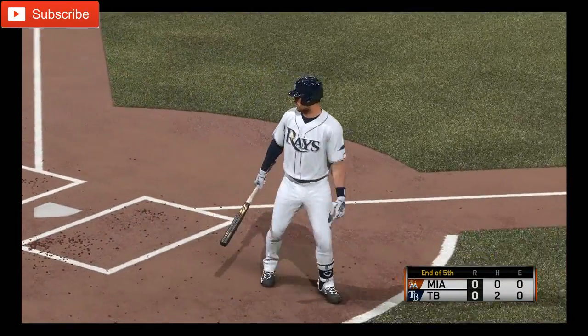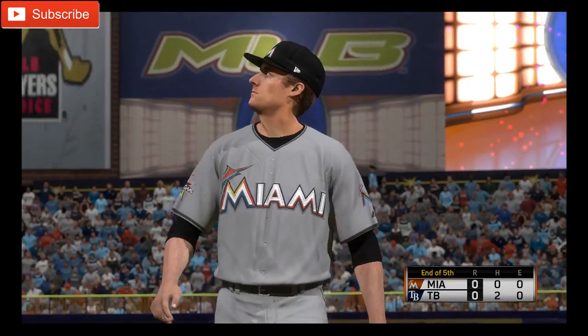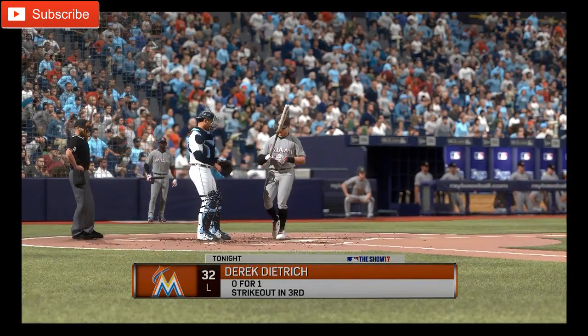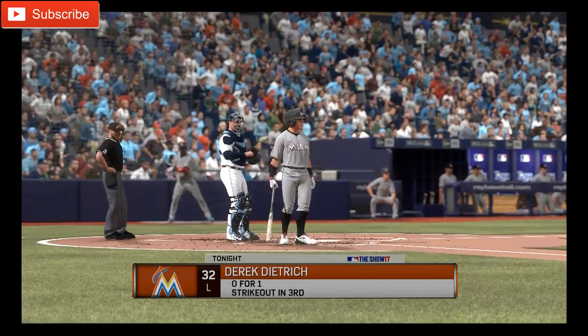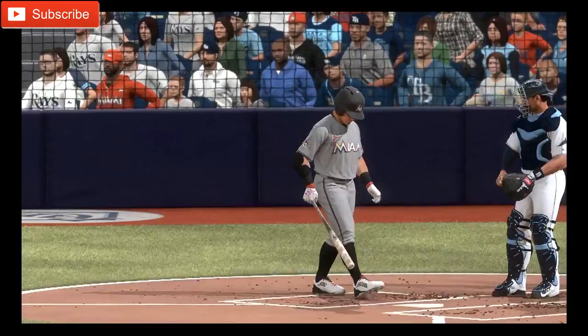Down in order go the Rays. 6th inning coming up. Still zip, zip. Striding in once again, Derek Dietrich comes into this at-bat 0 for 1 in the ballgame. Dietrich.